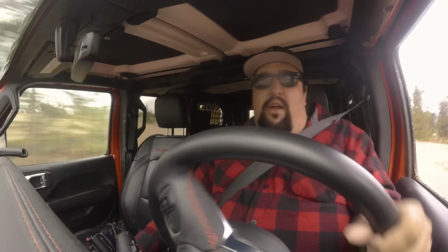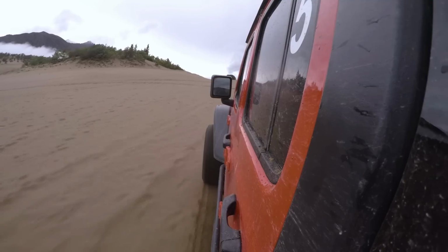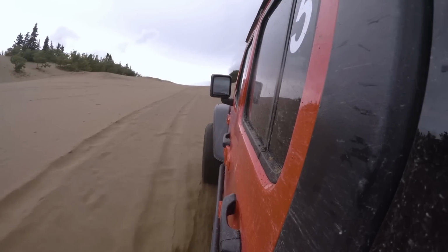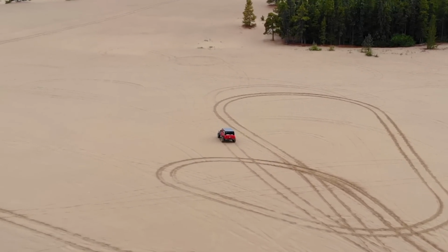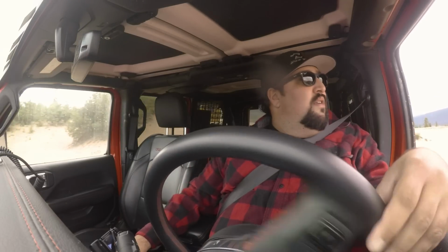Oh man, this thing moves in 4-wheel drive. Oh, we got some whoop sections up here. Oh. This is so awesome. Who would have thought that there'd be a sand dune like this in the middle of the Yukon? Oh, wow. Man, you guys have got to see the view from up here.